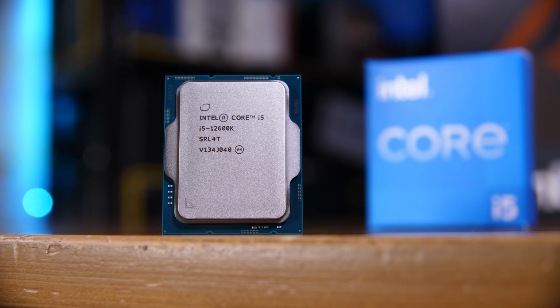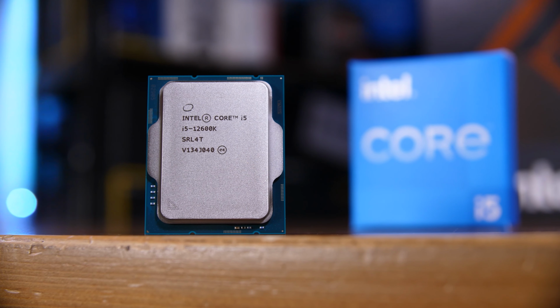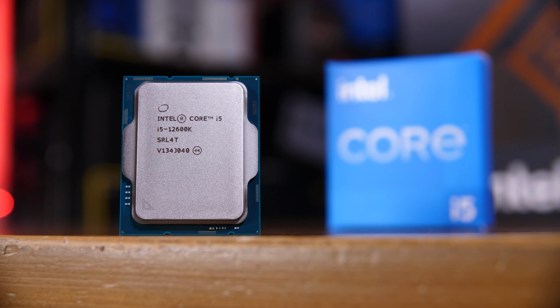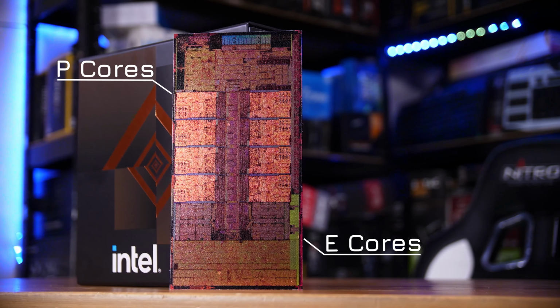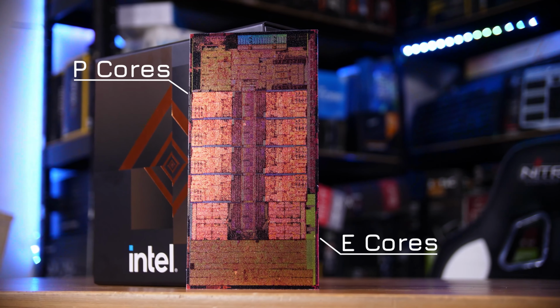Now, most reviews of these chips would leave it here, but I think that's almost a little short-sighted, and I think it leaves out a lot of interesting detail, since these aren't just another chip. This is two CPUs pretending to be one. So let's test them separately and see how they do.